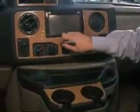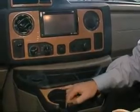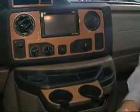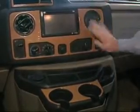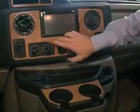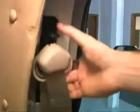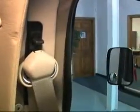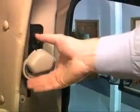Wood grain dash kit is one of my favorite features. Very high-end look. Very few manufacturers are doing that. It's very important for resale value. Rather than just having a plastic type of look, this has a super high-end wood grain dash kit. You also have adjustable seat belts. A lot of these manufacturers will skimp out and not use that. If you have multiple people driving it, they may want it at different heights. Great feature.